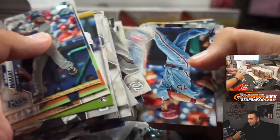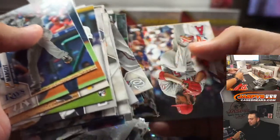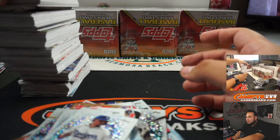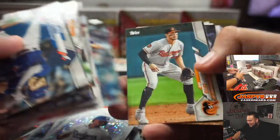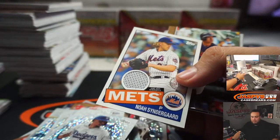Mookie Betts. Well, that's the first time I see Mookie Betts in a Dodgers jersey, one that doesn't look so cropped in, at least. I know, right? Gets us upset to see a one-on-one. Like, god damn it. Relic Noah Syndergaard.